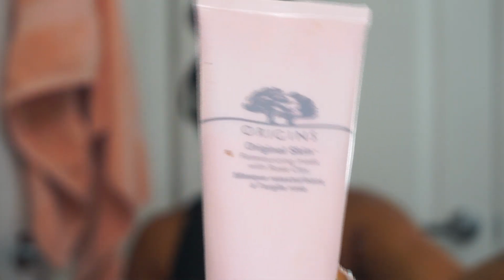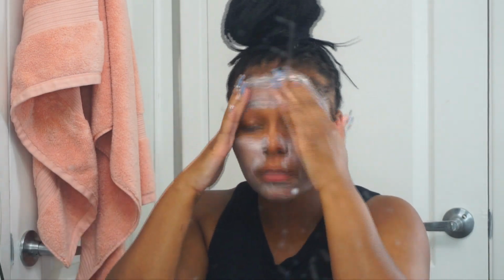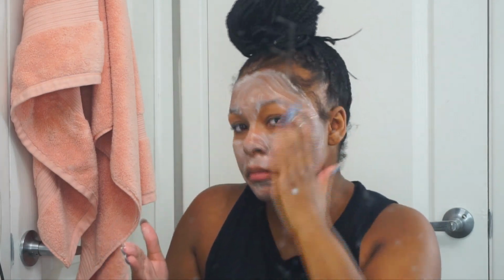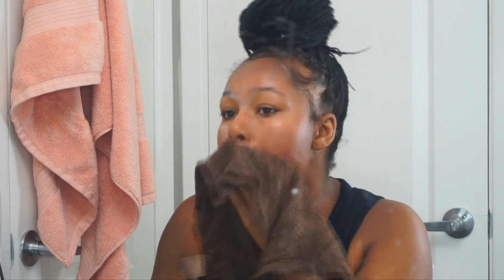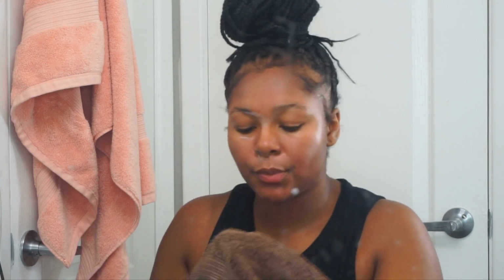And so next I exfoliate. This is the Origins Rose Mask, and you can use it as a mask or an exfoliant. Either one is perfectly fine, but I didn't want to take up too much time for this video, so I just did it as an exfoliant and I mixed it with a little bit of water. And then I'm going to wash off with a rag. Usually if you do this as a mask, you can have it on in the shower.